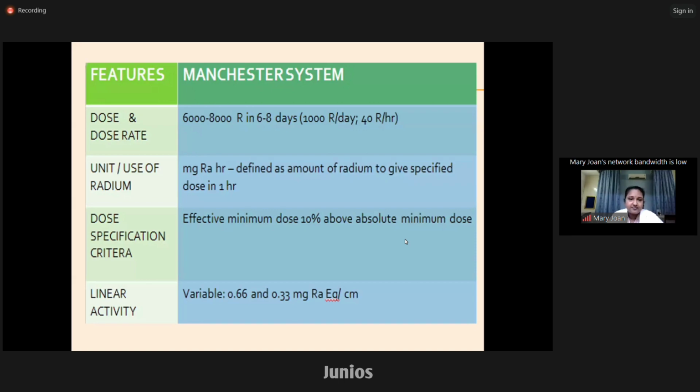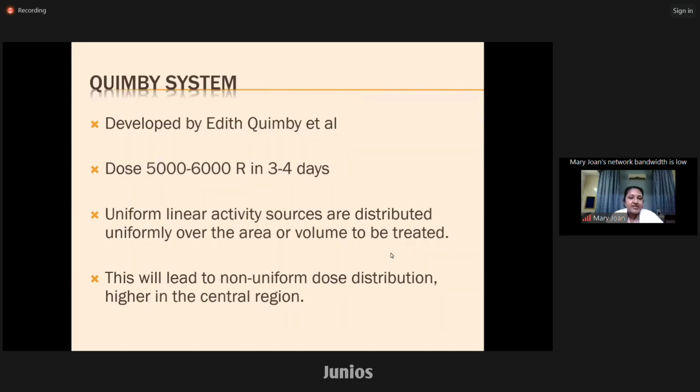The linear activity can be 0.66 milligram radium equivalent per centimeter or 0.33 milligram radium equivalent per centimeter. And the Quimby system was developed by Edith Quimby, and the dose is 5,000 to 6,000 R in 3 to 4 days. Uniform linear activity sources are distributed uniformly over the area or volume to be treated. We know that when uniform activity sources are distributed uniformly, there can be inhomogeneity in the dose distribution. The areas near the source will have a higher dose.